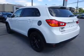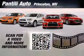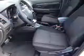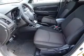The features include alloy rims, an alarm system, keyless entry, independent suspension, brake assist, traction control, stability control, anti-lock brakes, hill start assist, privacy glass.